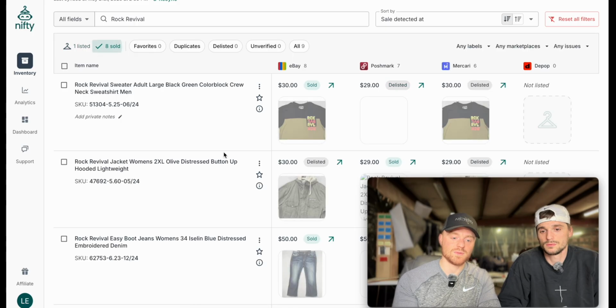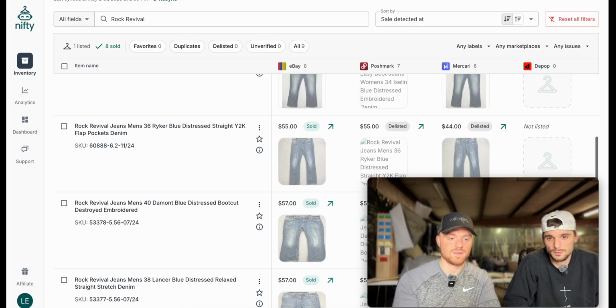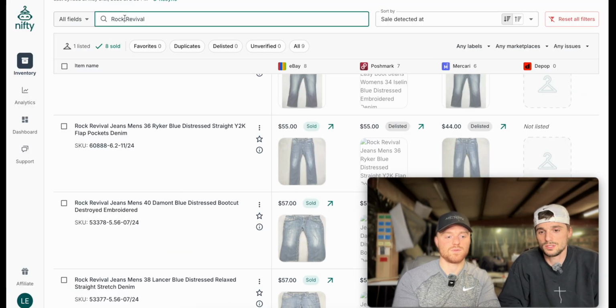1 listed, 8 sold. Men's jeans, obviously, are going to be the best Rock Revival. We need something with more than just a couple sold. Let's do something with more than a couple sold.